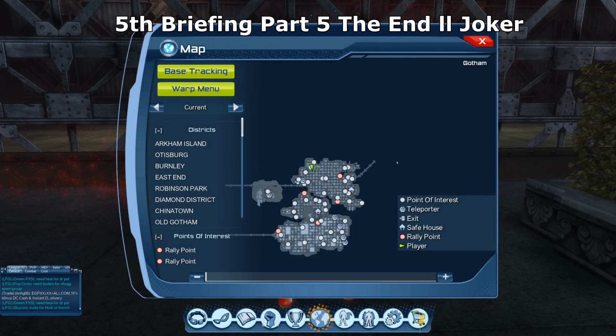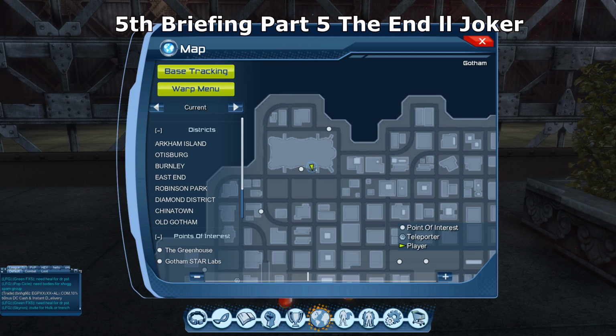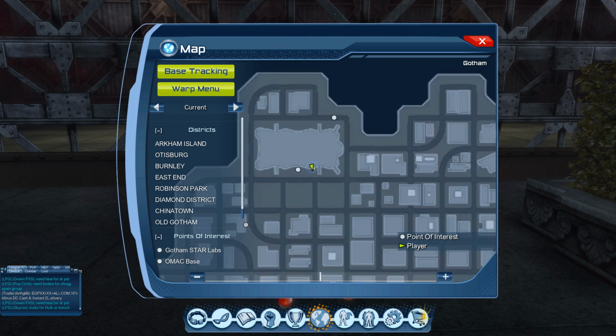So let's open up the map. So here we have the whole map of Gotham, and we're going to go ahead and zoom into my waypoint for the fifth briefing. So there's my waypoint. This briefing is called the N2 Joker. This is the fifth briefing.